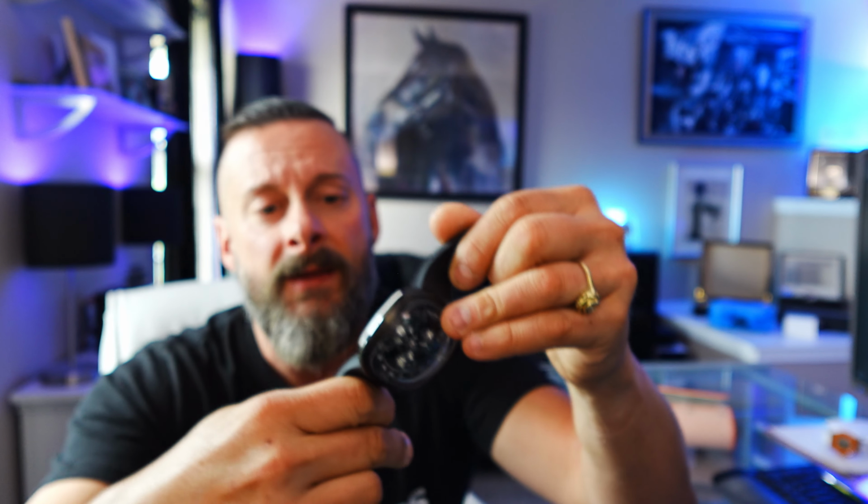Obviously, we have a black dial color on this, and it is skeletonized as well. You can see down into the watch. There's a lot going on with this. Anti-reflective coated crystal. It is not sapphire, but it is domed. It is a very smooth-looking watch. 20 millimeter black rubber strap, and this is proprietary to the watch. If you damage this, I don't know how you would replace it. I don't see any kind of pins.